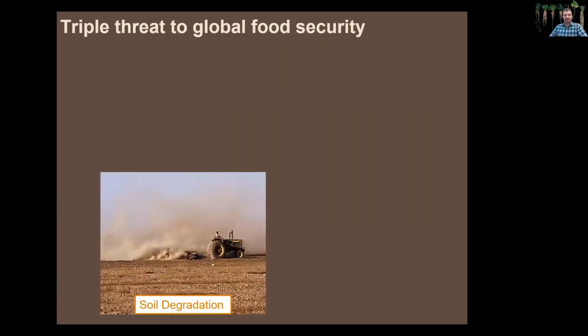So maybe this isn't a necessary part, but as you can imagine, we face a triple threat to global food security. Seen from outer space, humans have been a soil degrading species as our legacy on Earth. What we don't see in this picture is CO2 leaving the soil. An important concept is if we don't add the same amount of organic matter inputs to the soil, we will slowly degrade our soil organic matter.